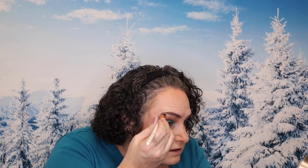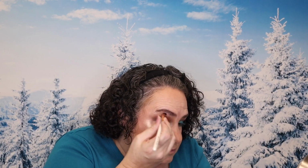And then lastly, I'm just going to grab a little bit of Limestone here and put that into the brow bone, just a tad. Okay, let me put on some mascara and lips and I'll be right back. So here's the finished look. I really liked how this one turned out. Now let's get into the next look.